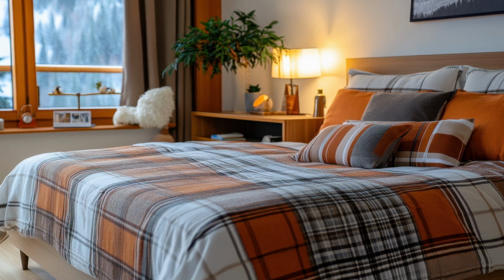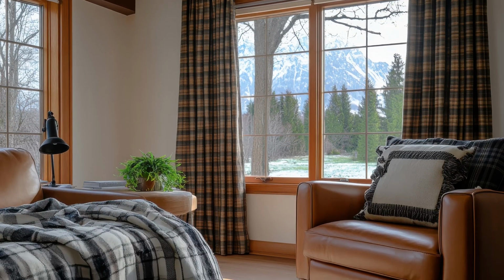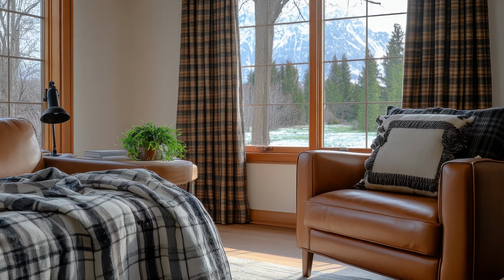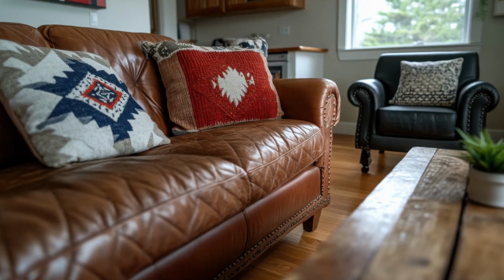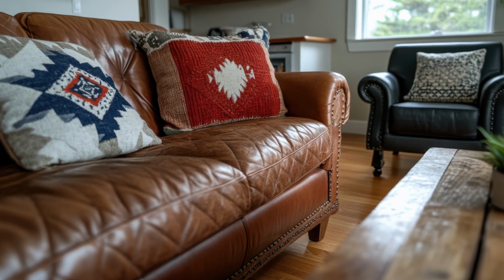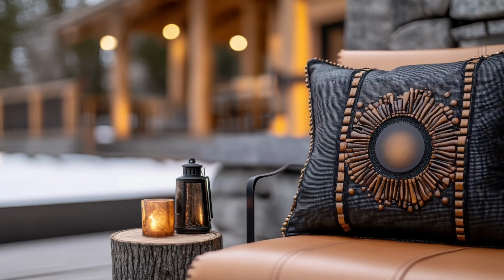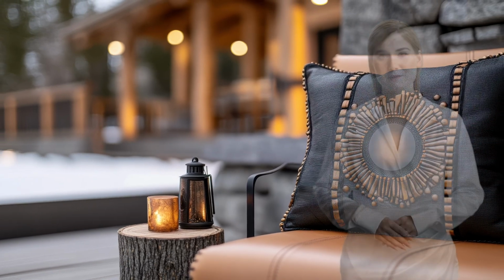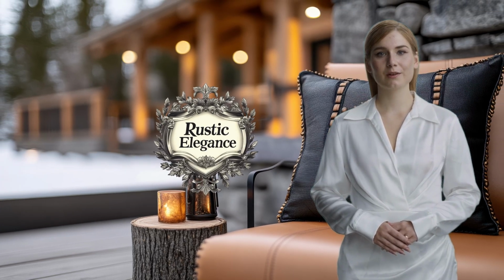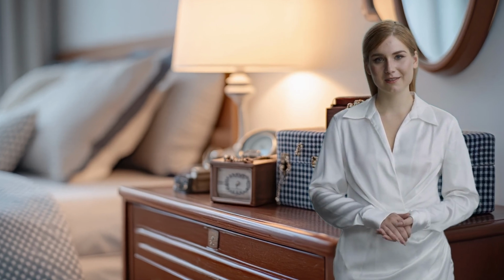Each room becomes an opportunity to blend history with comfort, creating environments that feel both grounded and deeply personal. Welcome to Rustic Elegance. Let's embark on a journey through the beauty of rustic decor, celebrating the warmth, simplicity, and natural charm of this timeless design.